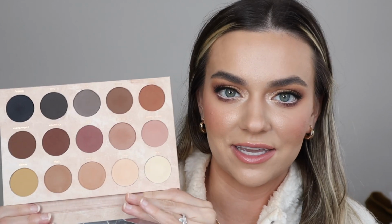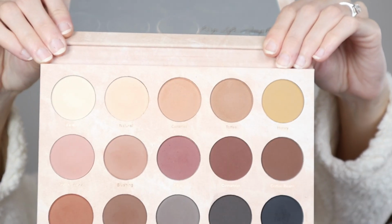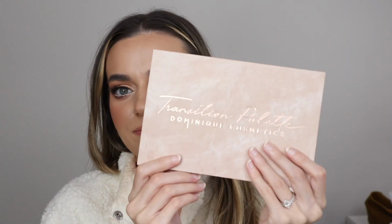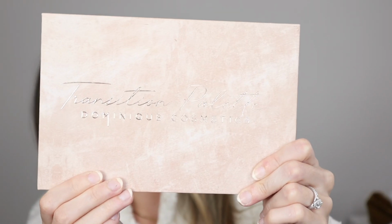So here's my second Dominique Cosmetics palette. This is a transition palette, and I love the idea of having a palette that is just transition shades. Like, that is so genius. So here are all these really great transition shades. I love this palette. I really need to use this more. It's definitely a warmer palette. And yeah, the Dominique Cosmetics transition palette, and the packaging is so pretty, like the watercolor. I absolutely love it.